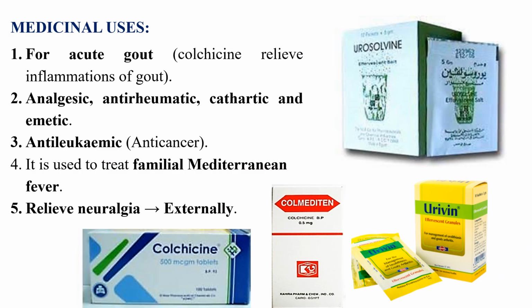Uses. All these uses are mainly due to the presence of colchicine alkaloid, or these are actually uses of colchicine itself in several pharmaceutical preparations, as we will see now. The colchicum corm or seed are currently not used due to their high toxicity. Instead, the colchicine alkaloid is incorporated in several pharmaceutical preparations for the treatment mainly of acute gout attacks. Colchicine relieves inflammation of gout, and we have here in Egypt two pharmaceutical preparations that are very popular for the treatment of gout, and their main active constituent is colchicine alkaloid. They are named Uracilvine and Urivine effervescent granules.